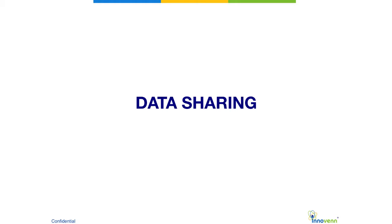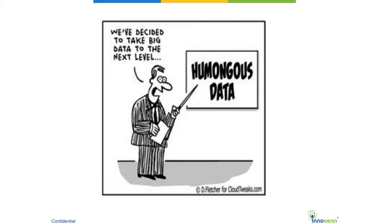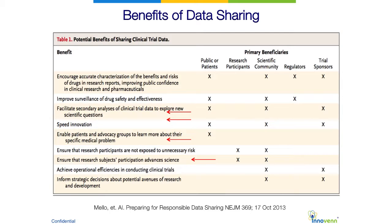Data sharing. I love this. Everybody's talking about big data. Everywhere you go, everywhere you look, it's all about big data. So I thought this would add some levity. Humongous data, maybe even better. Should we go for humongous data? Or should we be cautious? And so you can guess I'm probably going to say there's great advantages, but we should also still be cautious.